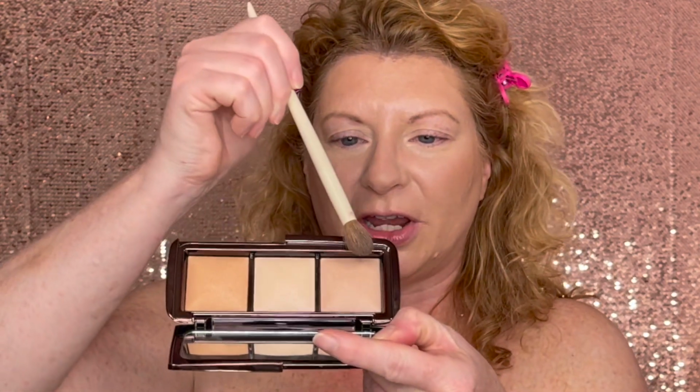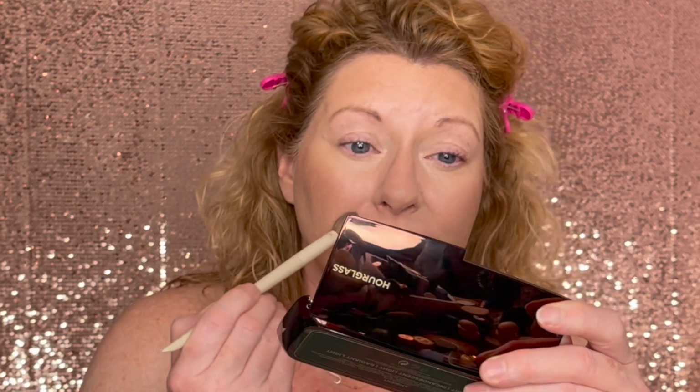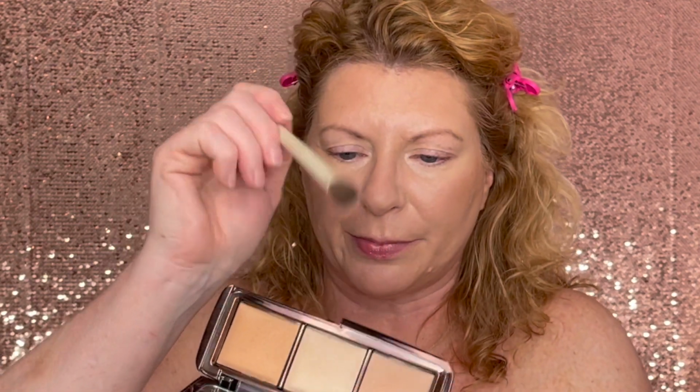I'm going to use the shade next door here, and I'm going to go over my upper lip just to set that, and the same with around the chin. I'm gonna go in with the middle shade again, which is Incandescent Light, and I'm just gonna go in between my eyebrows.